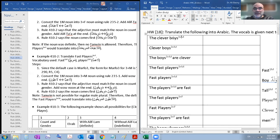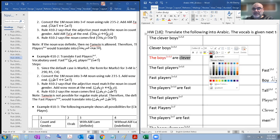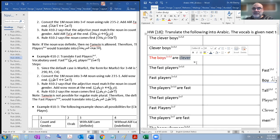The clever boys. Does it have a subject? Does it have a predicate? No. The one that has subject and predicate is this one. This would be the subject, and this would be the predicate. That's based on our English language knowledge, right? So far we didn't do anything Arabic. So the boys is the subject, clever is the predicate. The boys is المبتدأ, clever here is the الخبر. So that is the noun sentence.